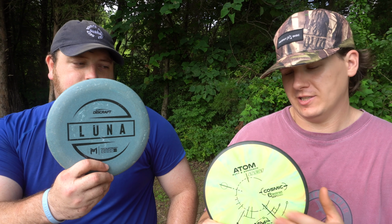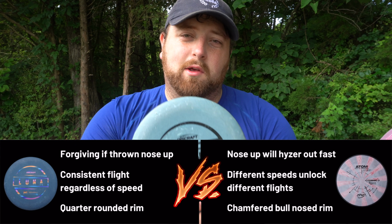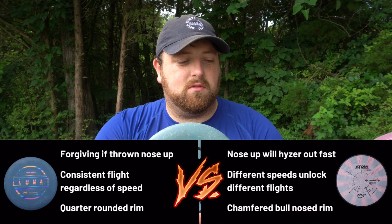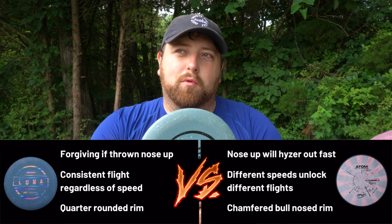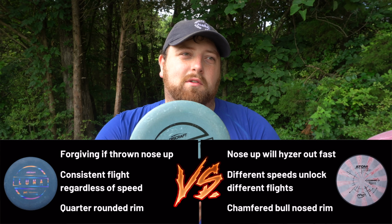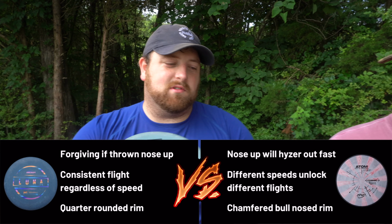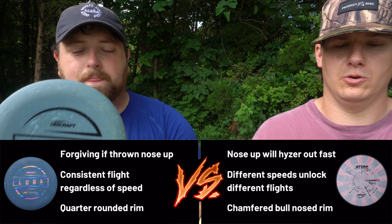Atom, this thing throws great. I would say similar to Luna. I know you don't necessarily agree with that. Yeah, the reason I don't think the Atom and the Luna throw similarly is I think you can throw this disc at a slower speed to get it to do what you want it to do. The Atom, I think you need to put more speed on it, or have really good angle control. I think the Luna's a little bit more forgiving. I think that's a little bit because of the more blunt edge of the Luna versus the more bullnose nature of the Atom. It's a little bit sharper, yeah.